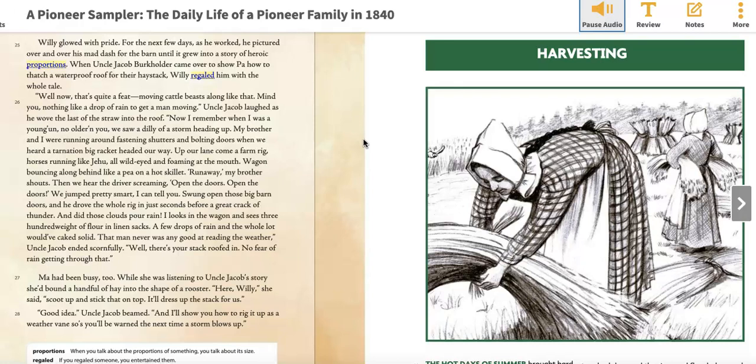Ma had been busy too. While she was listening to Uncle Jacob's story, she'd bound a handful of hay into the shape of a rooster. "Here, Willie," she said. "Scoot up and stick that on top. It'll dress up the stack for us." "Good idea," Uncle Jacob beamed. "And I'll show you how to rig it up as a weather vane, so's you'll be warned the next time a storm blows up."